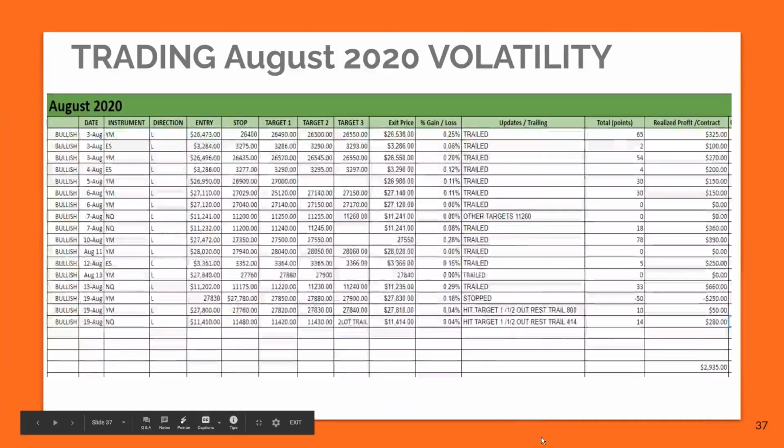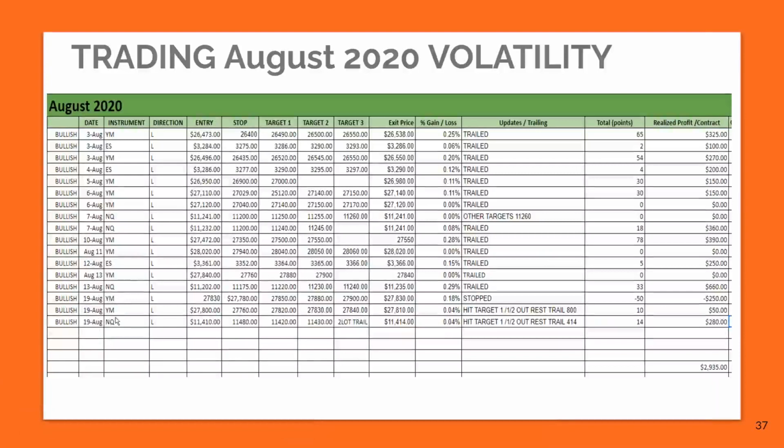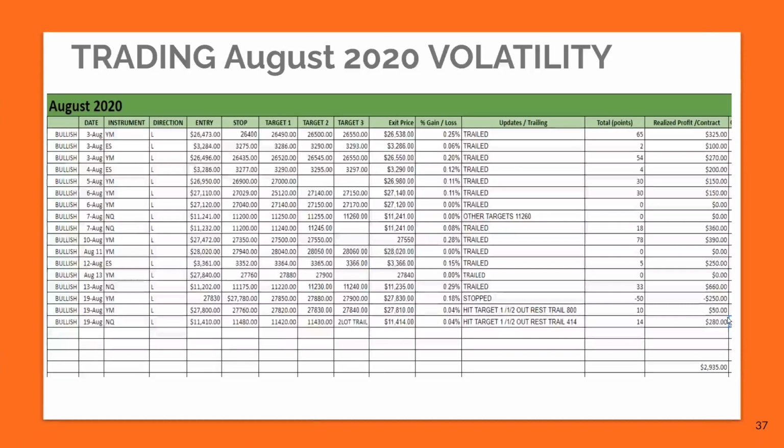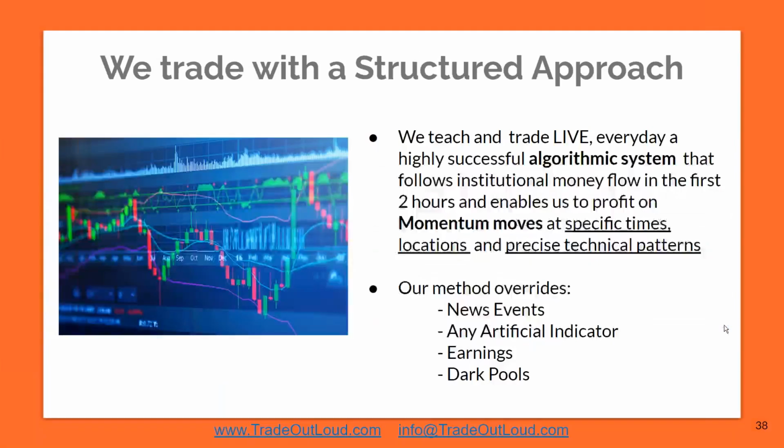And the month of August, these are our last trades for today. Remember, I said that I had 2 trades in YM and 1 trade in Nasdaq today. This was one lot, $250, and then we made back 50, and then we made back 280. So overall, we're up on the day today. So again, look at this month of August, guys. Only 1 loss today, but overall positive day today. So we haven't had a losing day this month.